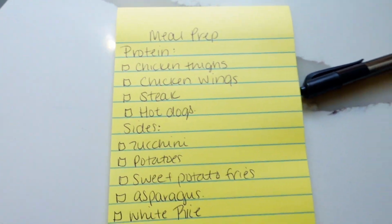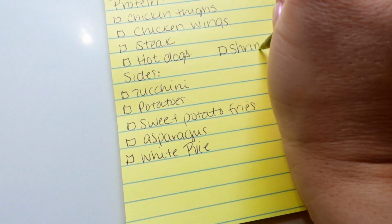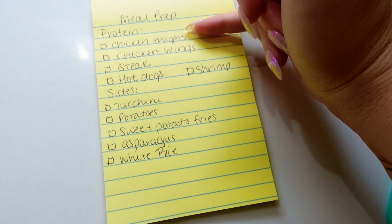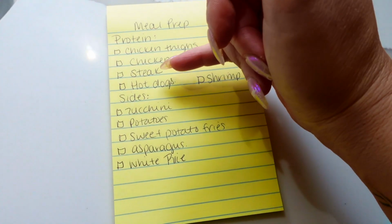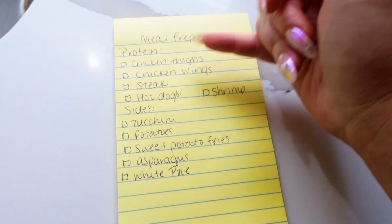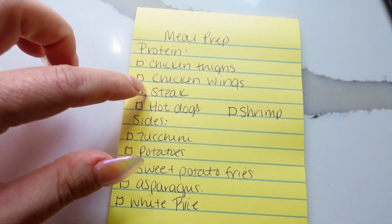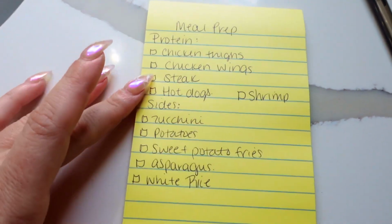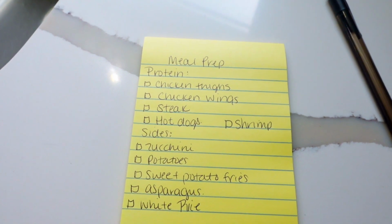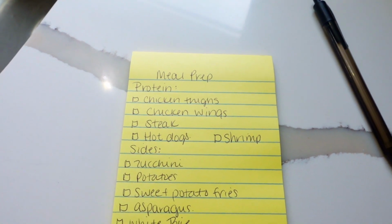Oh, also I forgot one. You see? Shrimp. So I have the choice of 2 different proteins, or actually 3. I get to do chicken, shrimp, and then either steak or a fish once a day. So I'll probably do salmon towards the end of the week, but I don't like to cook the salmon early on and let it sit in the fridge. So usually on Wednesday I'll make salmon.